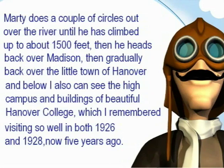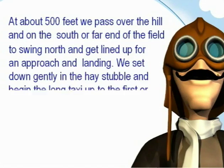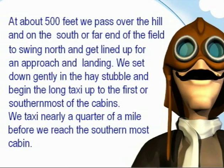Ahead and below I can see our field and the tourist camp cabins, and Marty is cutting back on the OX-5's RPM, and we are slowly losing altitude. At about 500 feet, we pass over the hill, and on the south or far end of the field, to swing north and get lined up for an approach and landing. We sit down gently in the hay stubble and begin the long taxi up to the first or southernmost of the cabins. We taxi nearly a quarter of a mile before we reach the southernmost cabin.